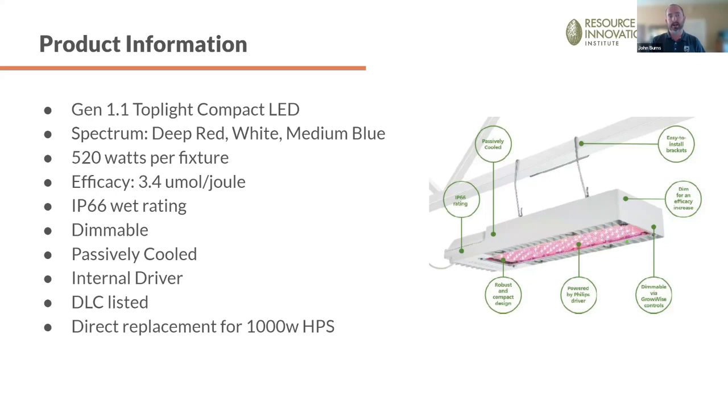IP66 wet rating. That's basically the highest grade for a waterproof fixture, which is important in a commercial environment, specifically greenhouse, even indoor. That rating is something you'll want to look at. Unit is dimmable via control system. It's passively cooled. What does that mean? It means that there's no fans or nothing else that's cooling it. It's all passively cooled from the heat sink. Less things to break on the light.